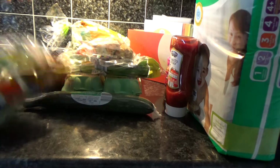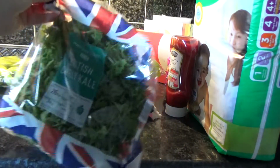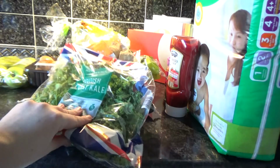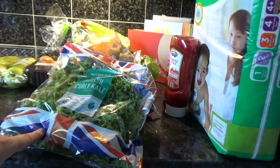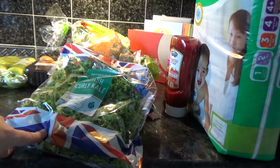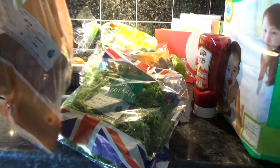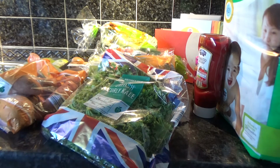And other things I got was curly kale. I love to have that in my lunches. It's super healthy and it's actually really nice, which I didn't think it would be, but it is really, really nice. So I got the kale, which was, I can't find that, but if I find it, I will let you know. Sweet potatoes as well. I got 2 bags of them because I am loving them for my lunches at the moment. I love putting them with the minced beef. And they were 95 pence a bag.